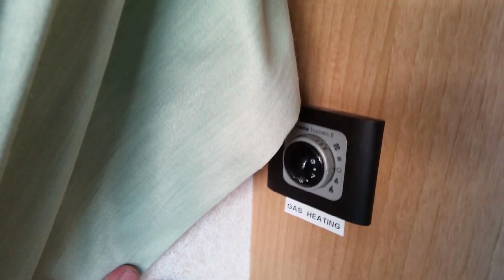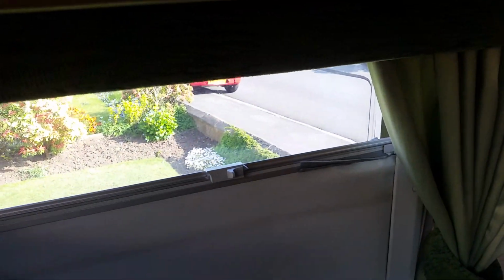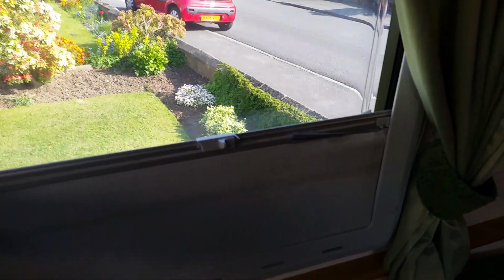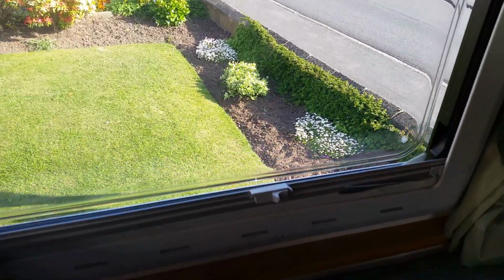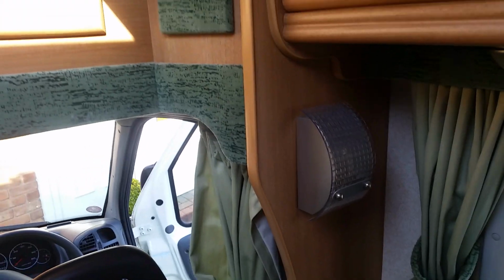There's no electrical heating. There we go. Gas heating system. Slight issue with this, there's a slight tear in there, but I just repaired it with a bit of grey duct tape, which I could probably do with doing again. But it's never been an issue. Mains lighting.